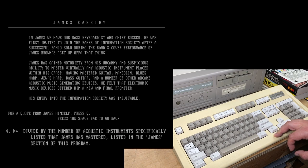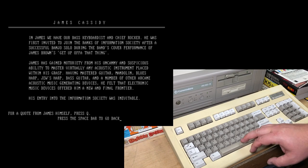Okay, so 1, 2, 3, 4, 5. Well, is bass guitar really an acoustic instrument? I guess it's not an electronic instrument. Okay, so probably 5 is the number of instruments. Maybe 4, if that's a trick question.